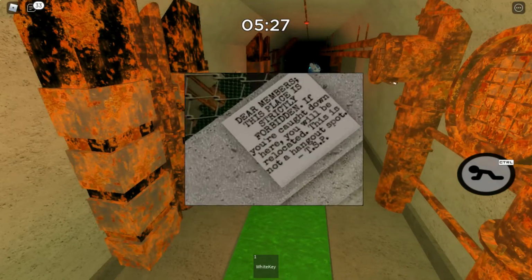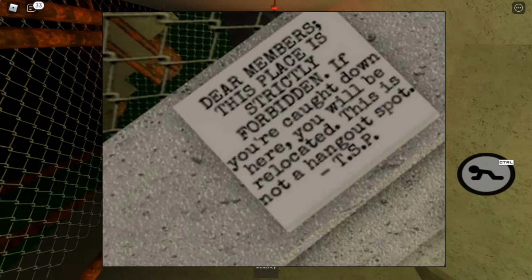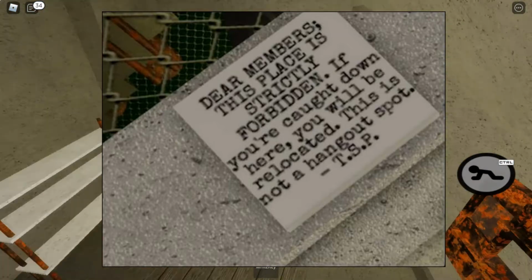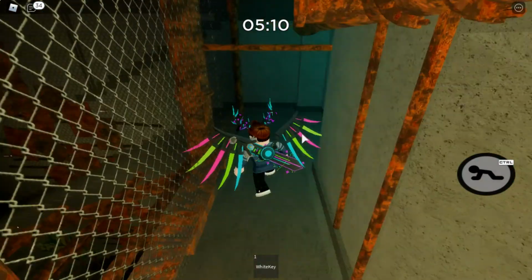So the first note is near one of the generators, and it basically says, "Dear members, this place is strictly forbidden. If you're caught down here, you will be relocated. This is not a hangout spot. TSP," basically Silver Paw. Maybe there's not much to say about this.